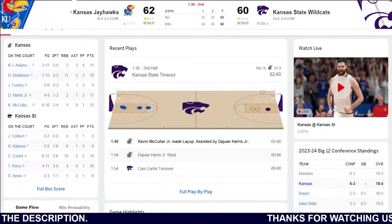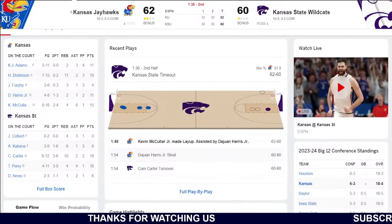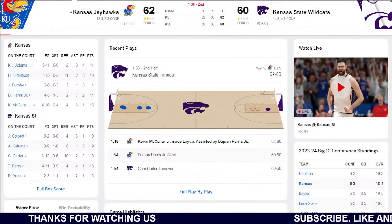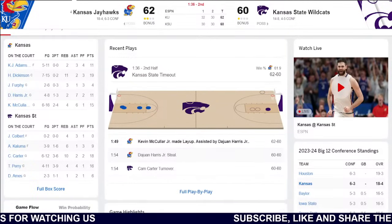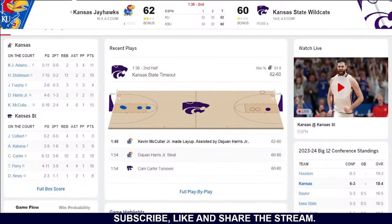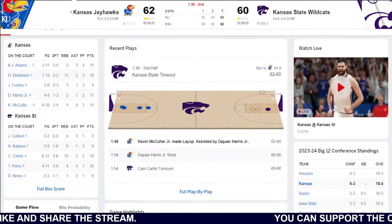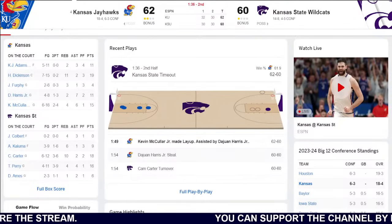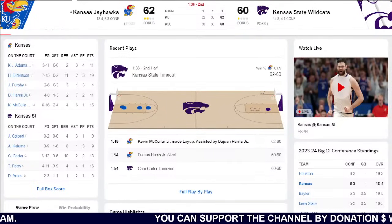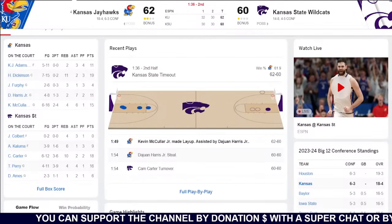Cam spins back to the left and stolen again by DeJuan Harris. Off to McCullough. Layup is good. McCullough scores and has 15, and KU is in front, 62-60. 2 fast break layups. And a timeout for Jerome Tang with 1:36 to go. KU with back-to-back buckets here. DeJuan Harris, and then that one by McCullough. 6-0 run by Kansas right after K-State had gotten to the lead of 4.